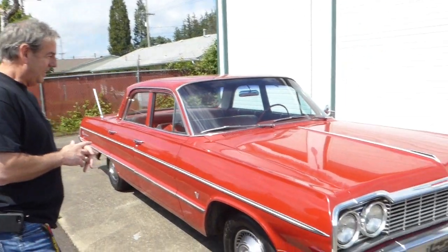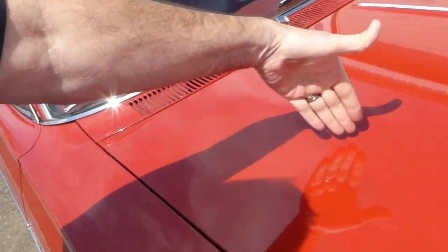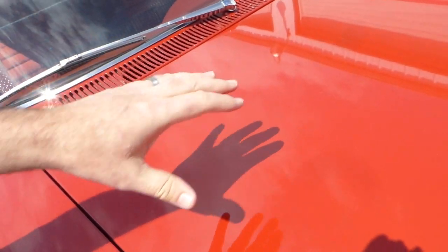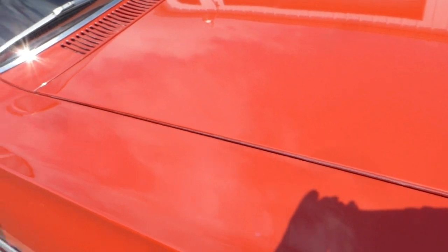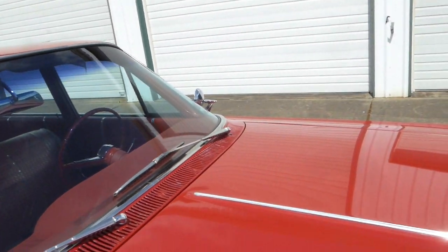It's pretty cool. I'll have to show you. You're gonna think this is pretty cool. But anyway, it's got a very nice shine to it still, as you can see, and it's not perfect, but it's in very, very nice condition, considering it's almost 60 years old.